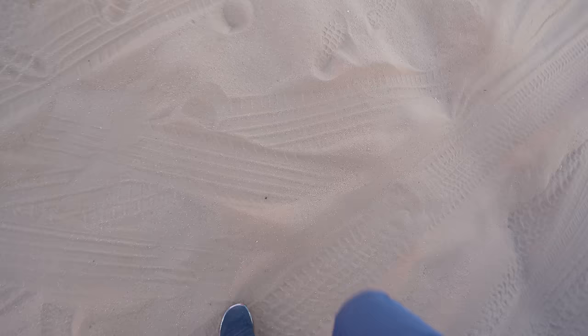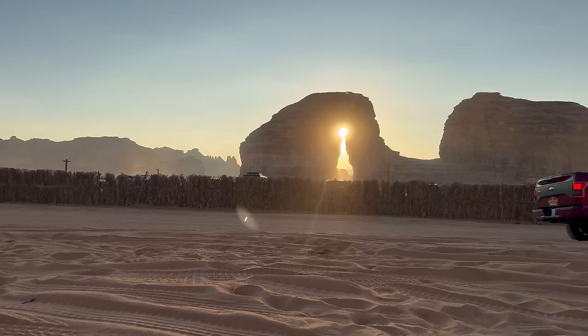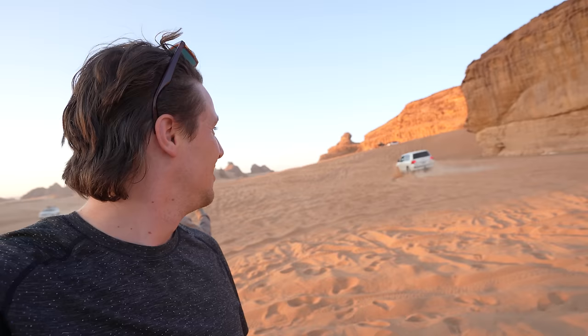This is a sandy desert. Look at that. This is the light right here. So they call this the Elephant Rock. It's the most recognizable formation, basically tourist area in Alula. Oh, are we gonna get some donuts? We got some dune bashing anyways.